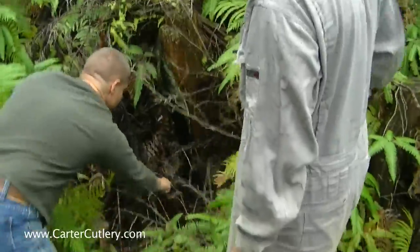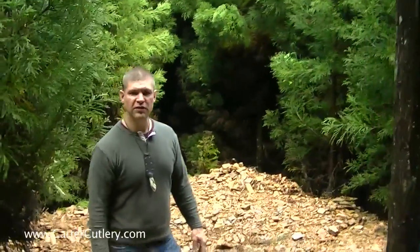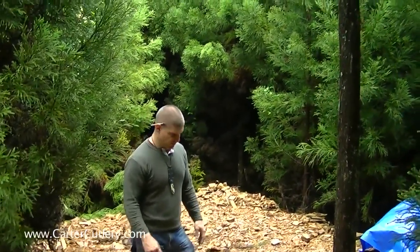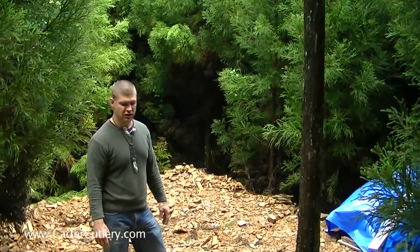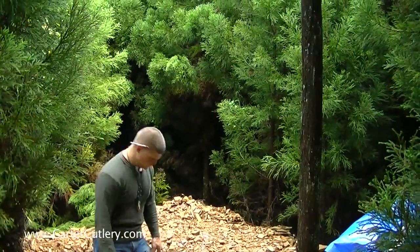There you can see. So there would have been a fire pit right here. So here is one of the dumping grounds for a whole bunch of smaller pieces of sharpening stones, basically the remnants of pieces that they didn't want to use.